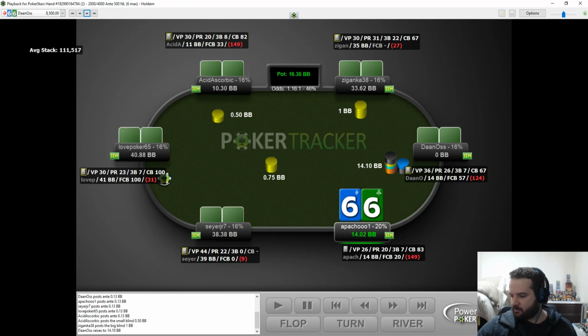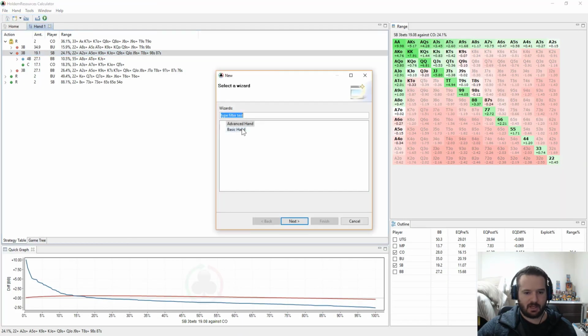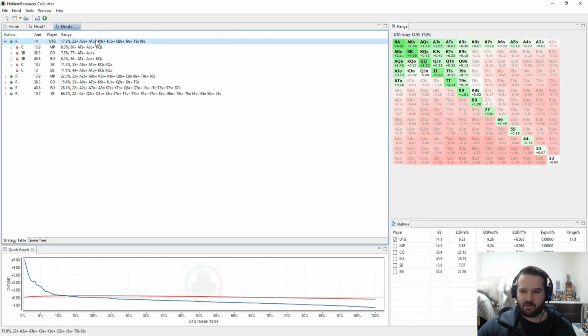Let's double check. My guess is that with players left to act, if we are getting it all in, this is going to be the bottom of the pocket pair range. But I'm not 100% certain. Well, I was right. Sixes are the bottom of the pocket pair range. There's a very large gap in the review between sixes and sevens. And let's see what kind of range it has them shoving here.